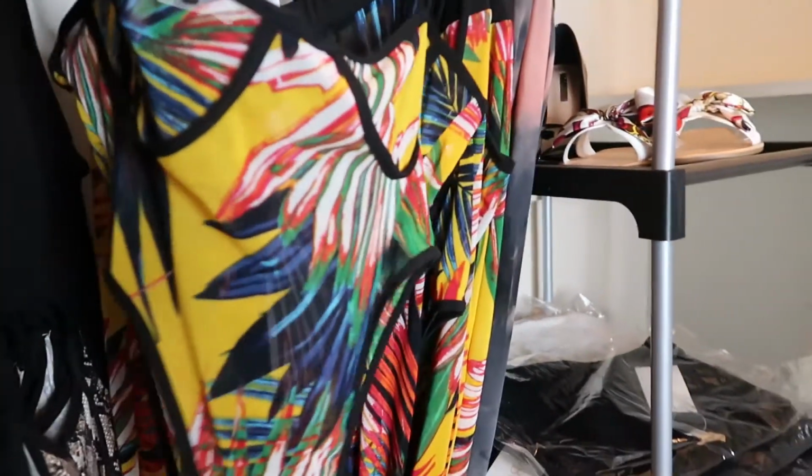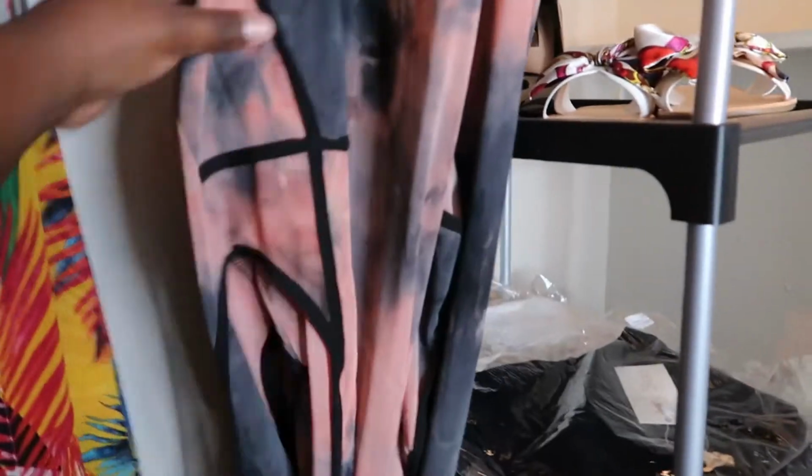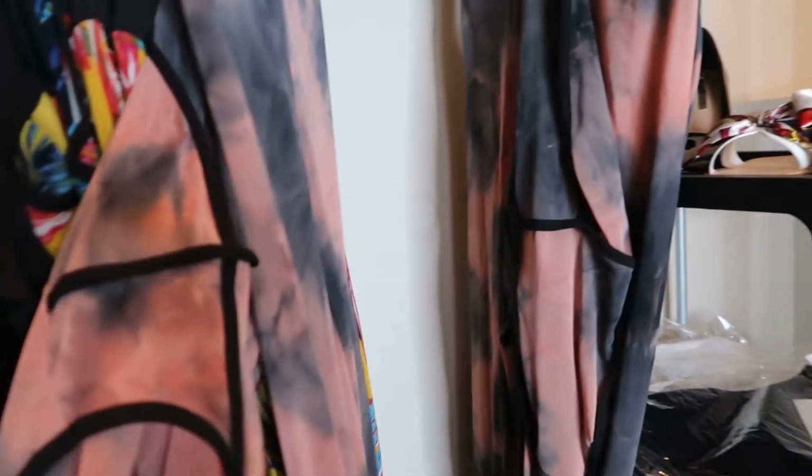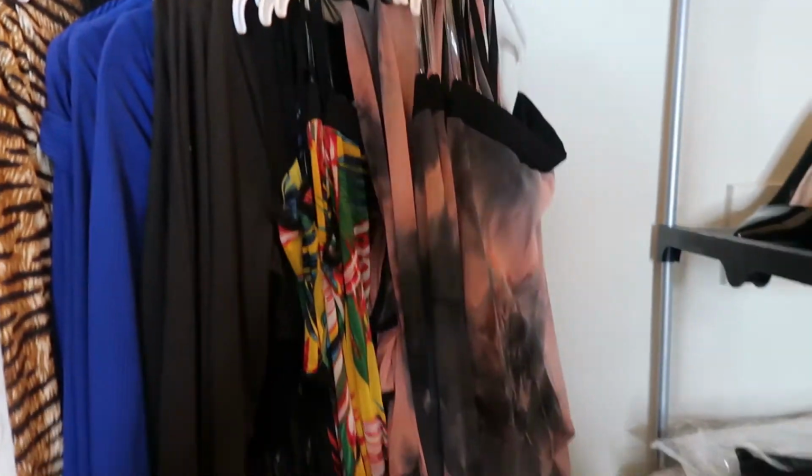And then this is our jungle two piece that we got hanging up. And this is our black and pink two piece that goes right here. And this is everything on the top row. Then we're gonna go to the bottom row.